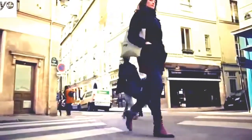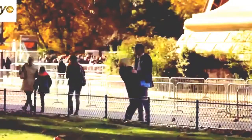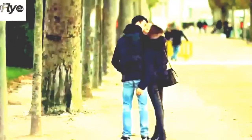So Paris is the city of love for many reasons. The architecture, the buildings, it speaks of these stories of history, and it's actually embraced to walk with somebody, and it has the setting for romance.